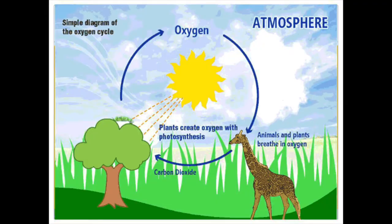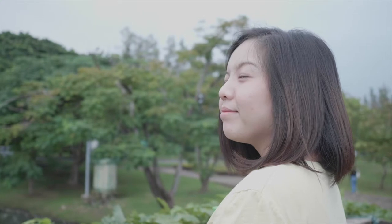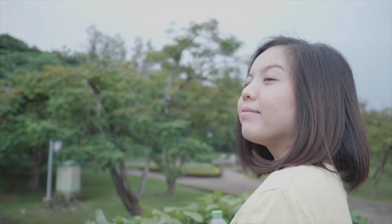Trees make oxygen for us to breathe. So trees recycle the old used up oxygen, the carbon dioxide, and they turn it into new fresh oxygen so that we can breathe. So trees are super important. Besides oxygen, they also give us food for our pollinators, and we need that.